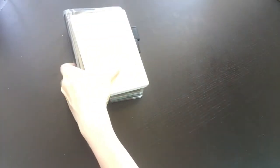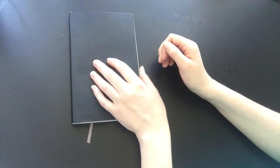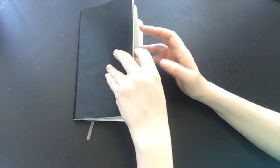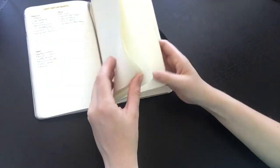Next, I will obviously have my bullet journal, and I'm going to stay in the same journal. I've put a ban on myself for buying any journals until I finish the five that I've got sitting on my shelf, and I'm actually doing quite well.